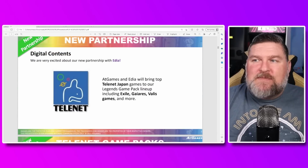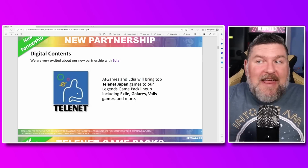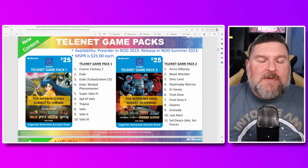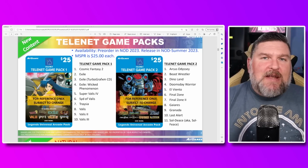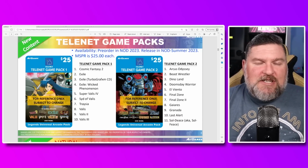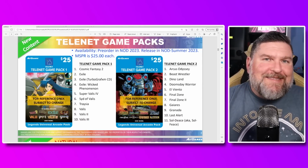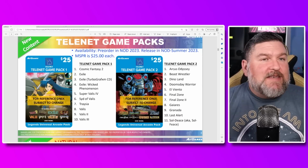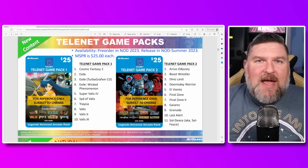Then we go down to new partnerships, and they've got digital content from Telenet. And you're saying to yourself, what the hell is Telenet? Because I didn't know either, but if you actually go down and look at the games, oh, these are the Renovation games. You guys may be familiar with this, especially Evercade fans. One of the game packs I was most excited to get was the Renovation Collection. Anybody that was a Sega Genesis or TurboGrafx-16 CD fan knows about these Renovation games. They're cult classics, cult favorites in the console video game world. So while not arcade games per se, you're getting some really good games that you can play on your AtGames capable devices. I love the Valis series. Gaiares is there, I always say that wrong. Great shooters, great action platformers. There's some good stuff here.